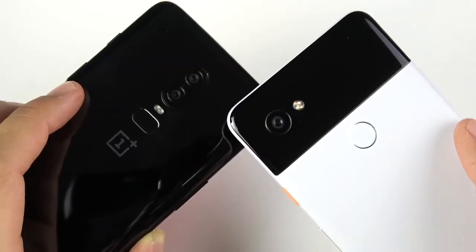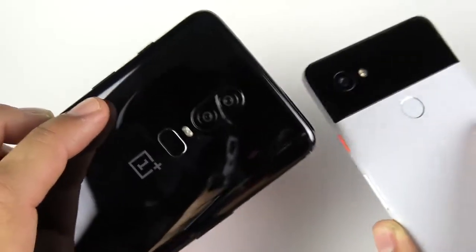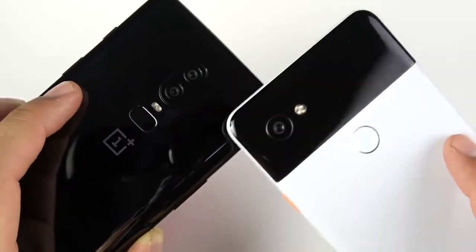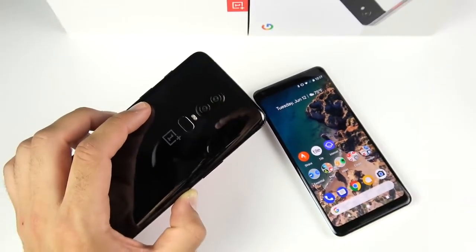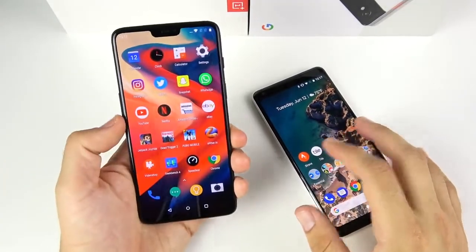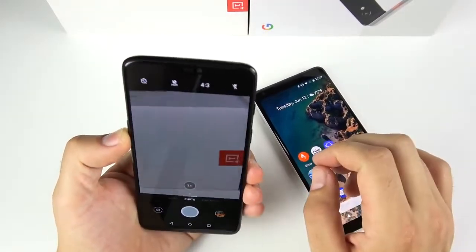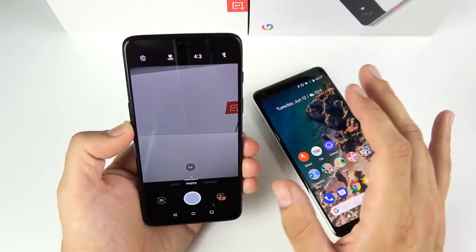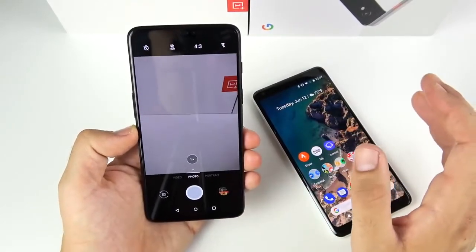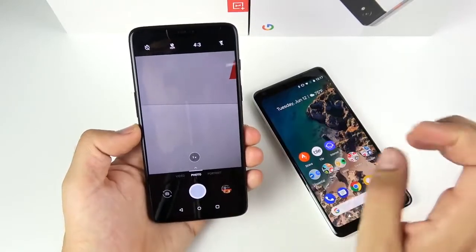Okay, so let's talk about cameras quickly. Now, you can see single camera lens on the Pixel 2 XL, dual camera lens on the OnePlus 6. Don't be fooled by just having a dual camera. That doesn't make it a better camera over the Pixel 2 XL. Now, this doesn't actually have the 2x optical. This 2x is more of a digital 2x. So having the dual camera for that reason is not the big deal here with the OnePlus 6. It actually helps a little bit with low light photography on the OnePlus 6.